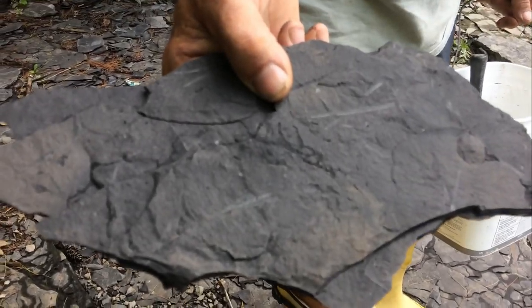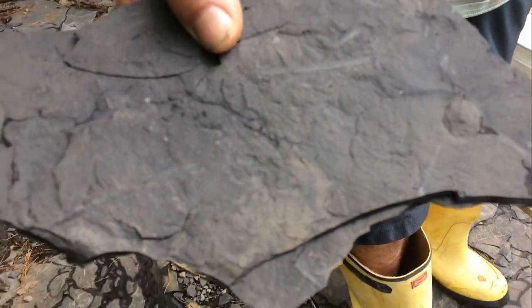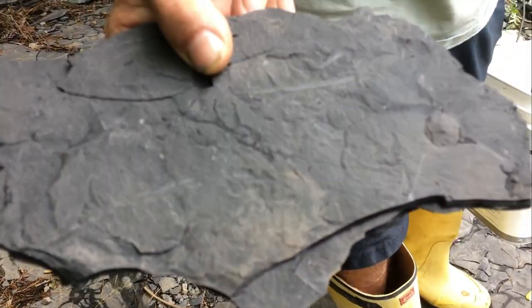So right now we're looking at graptolites. Graptolites are kind of a mysterious creature. The entire phyla is extinct. And this is just a nice example. It's got some fairly big ones in it.